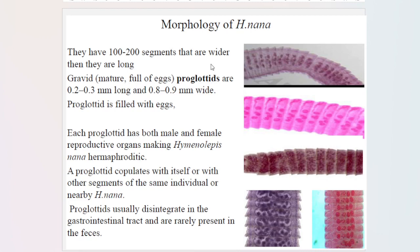Okay, so morphology of nana, so these are wider than long. So this is one of the characteristics of its proglottids. Mas mataba daw siya kaysa matangkad. Okay, so kaya siguro siya nana. Kaya siguro siya dwarf. Kaya siya maliit, kasi mas mataba siya. Okay, wider than long. Okay? So, gravid or mature proglottids are small, very short, 0.2 to 0.03 millimeter long. Proglottids is filled with eggs.